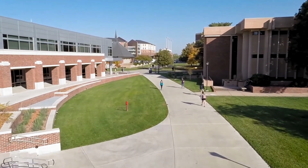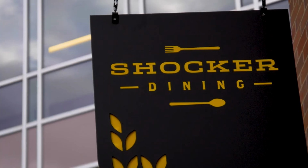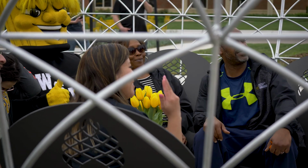One of our goals here at Wichita State is to create public spaces that promote health, happiness, and well-being. From dining to health and wellness to arts and entertainment, our campus has a lot to offer the community.